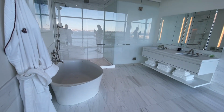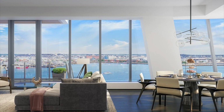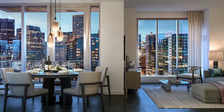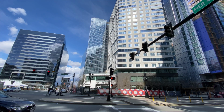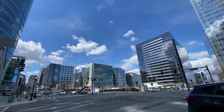I mean, these places are beautiful, the views are incredible, gorgeous amenities and finishes throughout these units are really, really beautiful at the St. Regis. Honestly, I am really excited about this one. It is in one of my favorite neighborhoods of Boston. It is really cool. I mean, this is right in the middle of Seaport. So you are walking distance to all sorts of shopping, eating, entertainment that you have in Seaport.